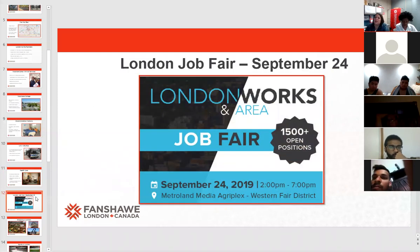So I know a lot of students come, and one of the first priorities is looking for a part-time job. There is going to be a job fair on September the 24th at the Western Fair District, which is fairly close to the college. That might be something you'll be interested in checking out once you arrive, to see the types of jobs that are available in the London area, maybe even after you graduate, just to get a sense of the labor market here and what people are looking for.